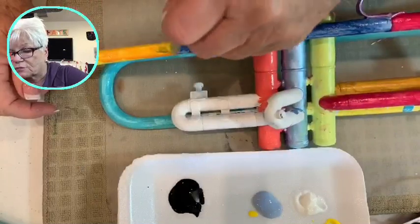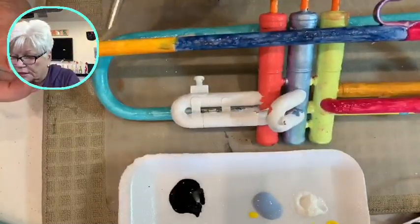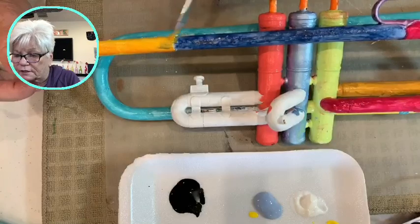Look here, I mixed orange in with this yellow. Do you think we care? Okay, in fact, it's a real pretty area to do that too.